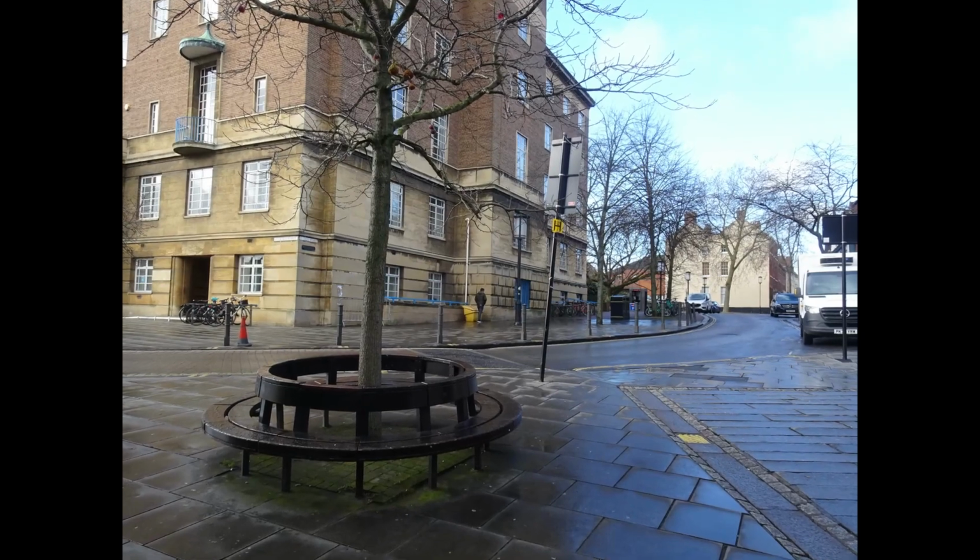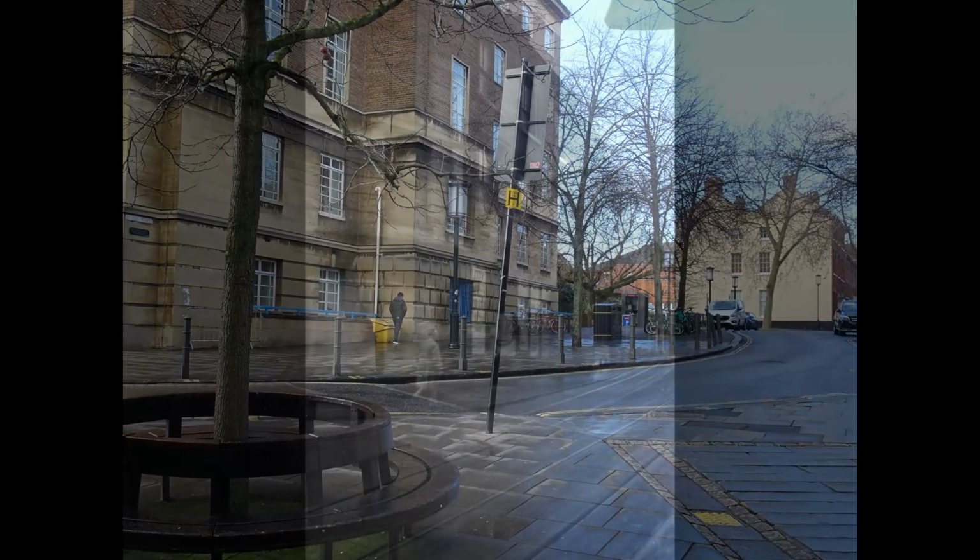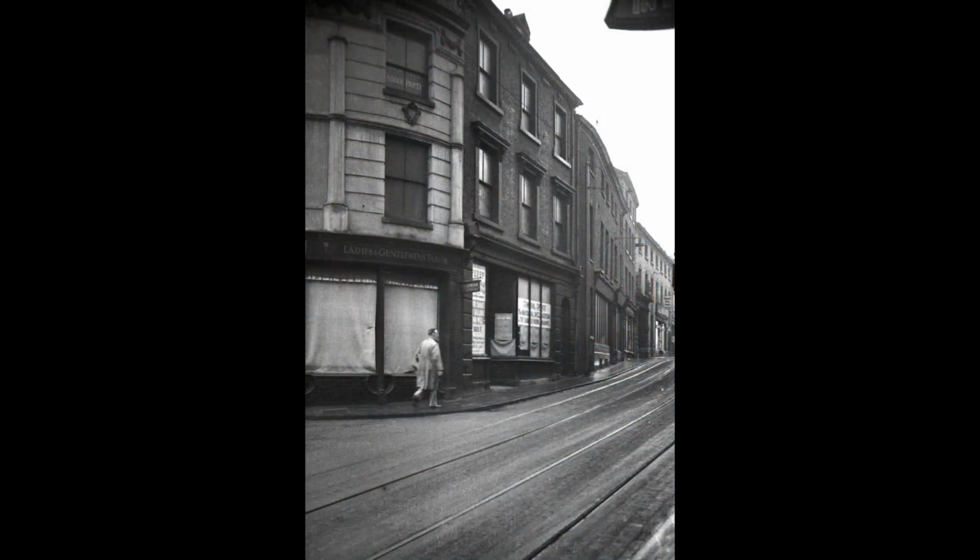Looking back at City Hall, the corner of St Giles and St Peter Street would have been roughly where that sign is currently located and are seen here in this photo of 1934.